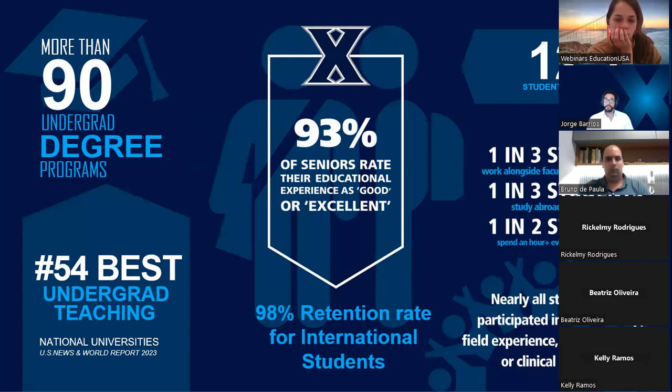We're ranked 54 as best undergraduate colleges. And remember that in the US, you have over 4,000 institutions. So that's a pretty good ranking for Xavier University. It's a mid-sized school. Remember, our focus is very heavy on undergraduate programs and undergraduate experience. 93% of our senior students rate their experience as good or excellent.